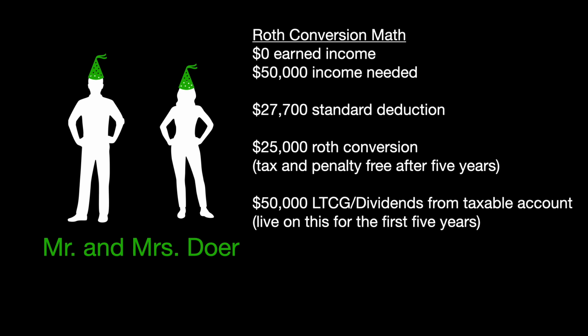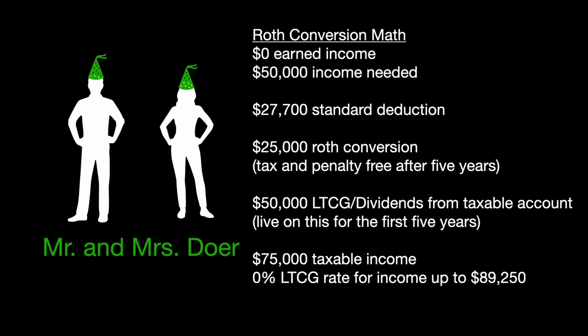And those withdrawals are long-term capital gains, which are also tax-free up to a total taxable income of $89,250 in 2023. Again, that limit may be raised in the future. Now, depending on your situation, how much you need to live on, and how much is in your taxable account, well, maybe accessing the funds completely tax-free won't work for you. But you could still use this method to your advantage to access the retirement funds early, without penalty, and at a lower tax rate than you would otherwise.